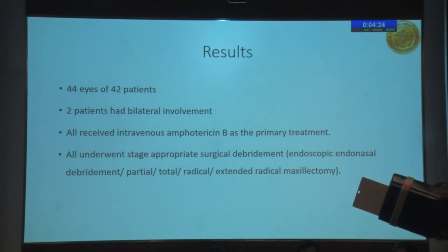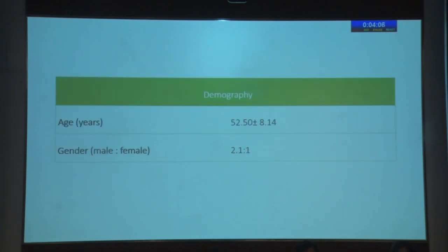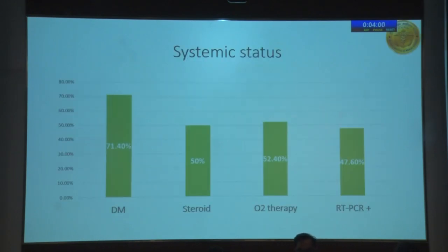So there were 44 eyes of 42 patients, and 2 patients had bilateral involvement. All the patients received intravenous amphotericin as the primary treatment, and all the patients underwent surgical debridement, including maxillectomy and endonasal debridement. The mean age was around 52 years, and there was a slight male preponderance of 2.1:1. Systemically, there was a wide prevalence of diabetes, and around 70% had diabetes mellitus.